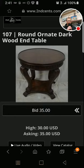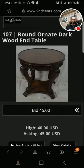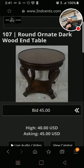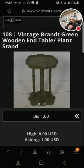Lot 107. I got 30, 35, 30 now, 35 now, in the nice little table there. 30 get 35, 40, 40 now, 45. Fair warning now, 40 get 45. Last call now, 40 get 45, all in, all done. 40 now, 45. Selling it, 570, $40.